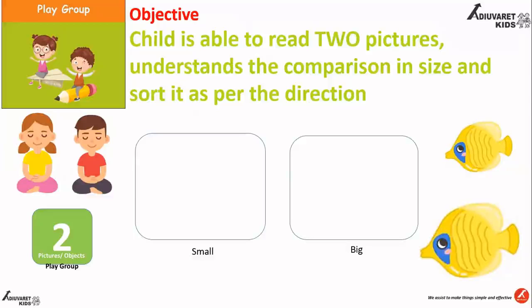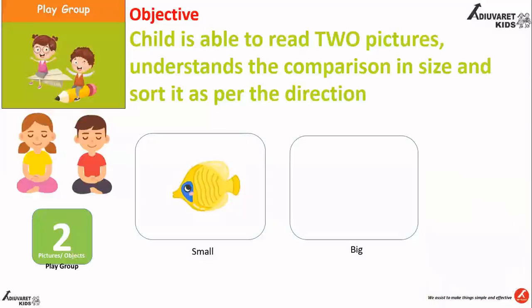And then the child will be reading the pictures and judging them from a size perspective, then the child will decide out of these two pictures which one is the small fish. Based on that, the child will pick that up and put the small fish in the box given as the small box. And then the child will pick up the bigger fish and put it into the box provided for the bigger fish.